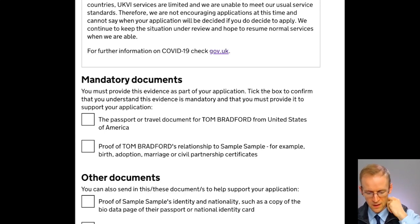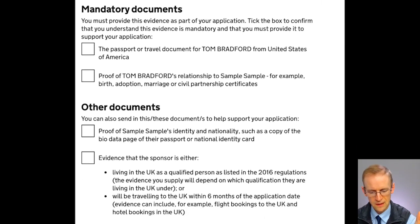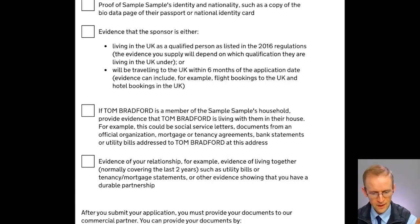So the mandatory documents that I would have to show as if I were a US citizen, hypothetically, applying to join as an unmarried partner, applying to join a European who was working in the UK, are my passport, and then proof of my relationship with the individual. I just put in sample here, sample. For example, birth, adoption, marriage, or civil partnership certificate. So in this case, it's not a marriage. I'm unmarried, and I've completed this on the basis, entered the information on the basis it's unmarried.